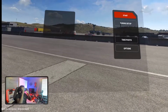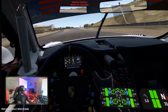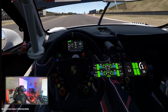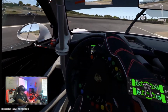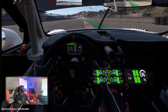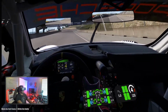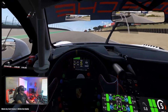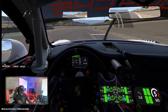Alright guys, we're going to take a little drive around the Porsche GT3 and we're going to see how well I do. Just going to do 3 laps. Without much practice or anything, we want to see how quickly I can get up to speed in VR and how quickly I can get up to speed in single screen.